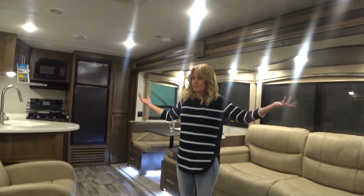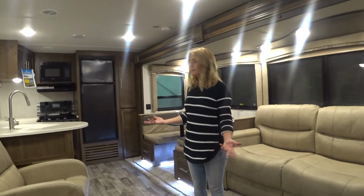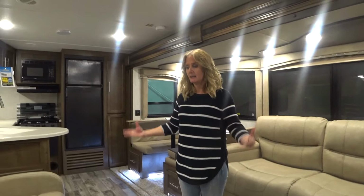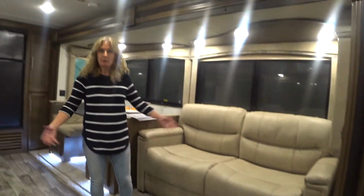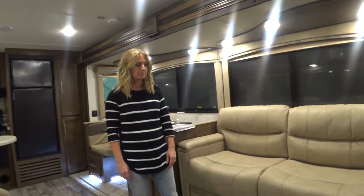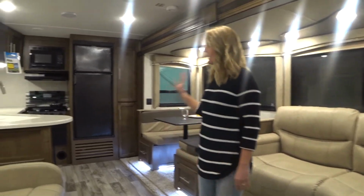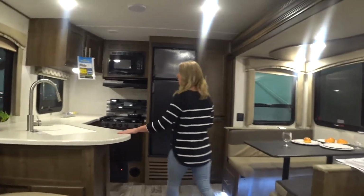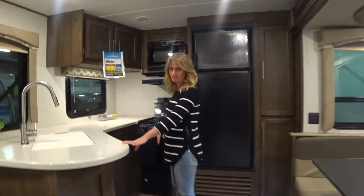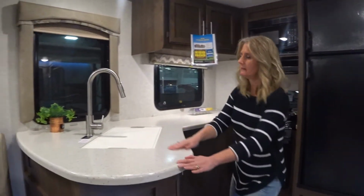So in general, the features in this trailer are nice. It's fairly light cabinetry, fairly light colors. The upholstery is leather-like. This is a fairly nice looking trailer. What I really like about it is back here. This is a great kitchen, sort of. I love all this countertop space. Love it, love it, love it.